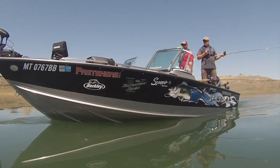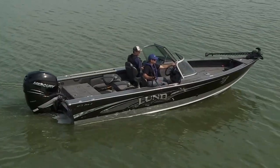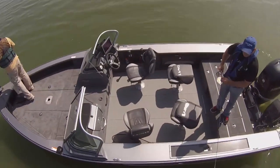When I didn't think things could get any better, the 2075 meeting all my expectations, I heard through the grapevine that there's a 2175 possibly coming out new this spring. So I'm really excited about seeing what that has to offer to us.